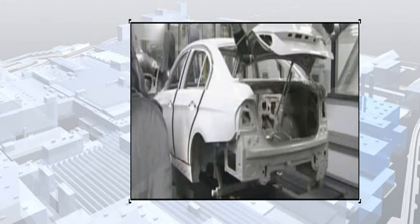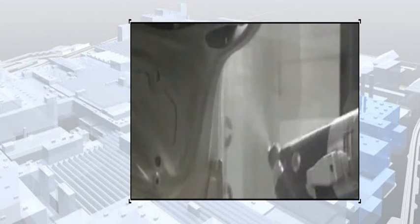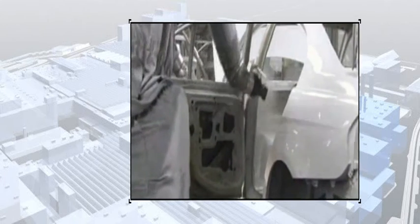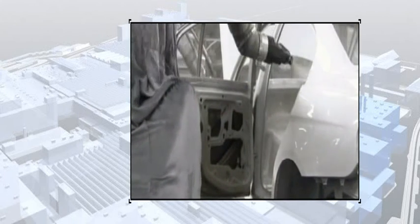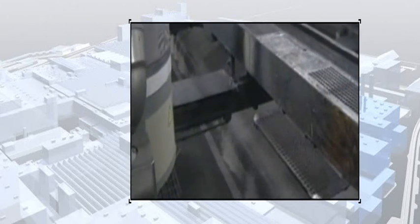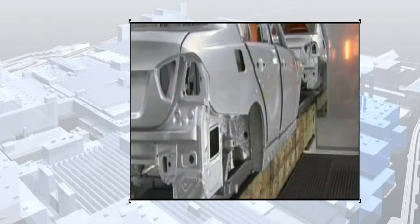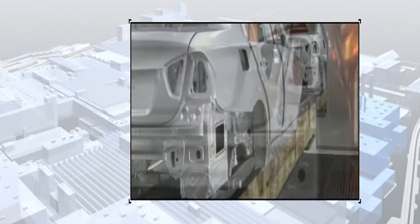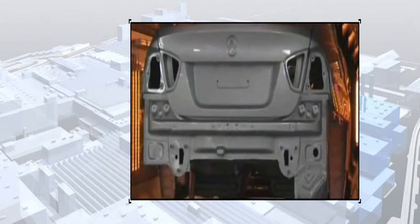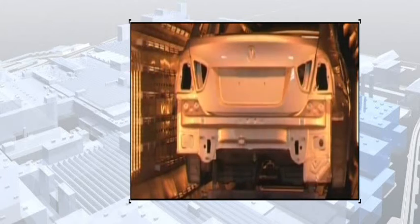Paint robots make sure that the paint is evenly spread on all surfaces. The robots work together in teams. Finally, the car body is transported through several drying chambers. Only this baking process provides the paint with the necessary strength and resistance against environmental influences and damage.